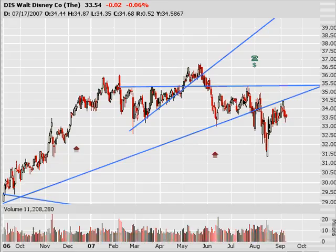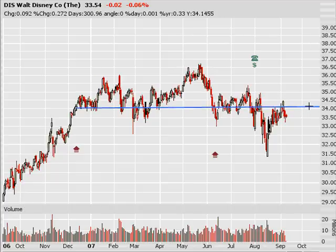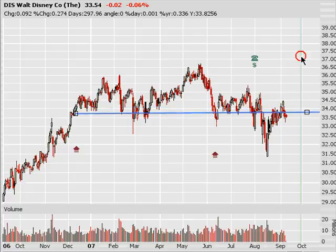Next, Disney. If you're looking for the boring low volatility trade, here we go. I like it because there's some old resistance through here. I mean, give or take. We can move it a little bit. We cannot be exact, whatever. But watch it to roll down. If it gets anywhere close to its prior low, where it bottomed out here at about 31, that makes a pretty good move, but still only about 10%.